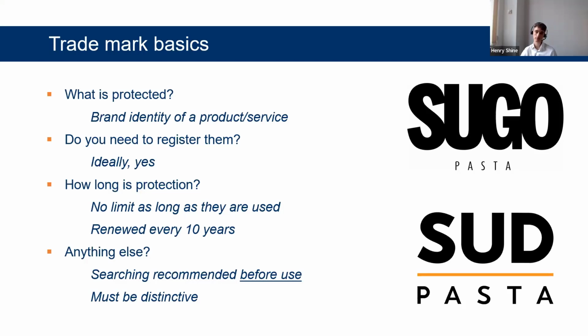A couple of things to mention about trademarks is that you should check the register that the brand name you want to use is actually available. You might have heard of Sugo Pasta in Ancoats. They were forced to rebrand to Sud Pasta because of a Glaswegian Sugo pasta that registered the trademark before them. So if you don't do searching, you're putting yourself at risk that a few months or years down the line, someone could whip your brand out from underneath you if you haven't registered it and made sure that it's available. And then finally, trademarks must be distinctive of the goods and services that you're offering. So for example, you couldn't have a pasta brand that was just called pasta, because then the word pasta isn't available for other people to describe pasta with. So that's just another thing to think about.